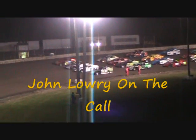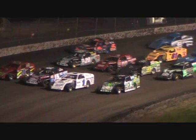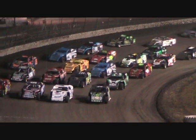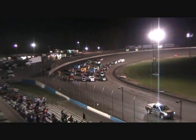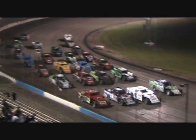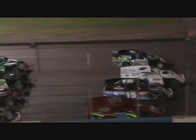It's your Jayhawk Modified A-Main coming at you 4 wide off at turn 4. The best of the Midwest right here at Lakeside Speedway. Shoot it out for 30 laps. Pick your favorite number, favorite color, favorite car, favorite driver. Give them a big Lakeside Speedway salute as they come down the front straightaway.